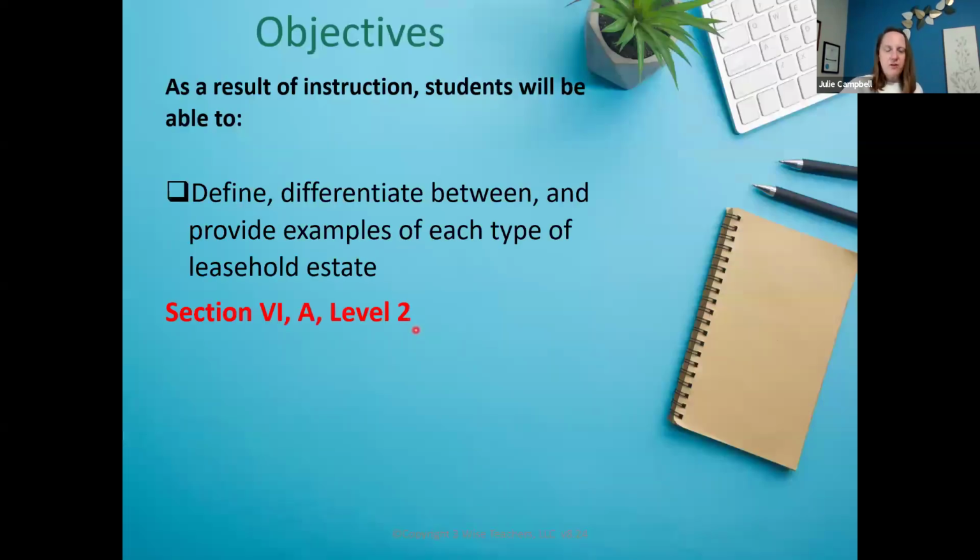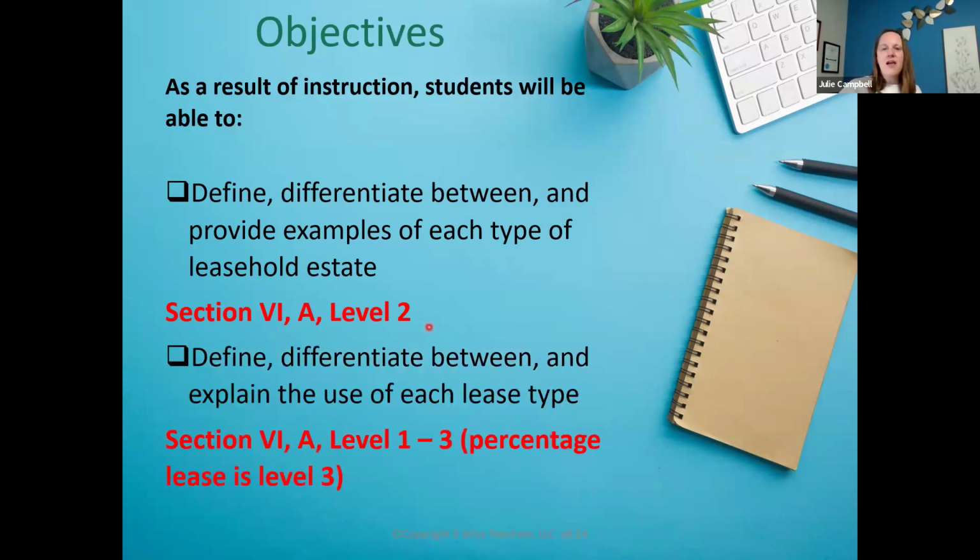So in this next section, we're going to differentiate. I've got a couple of different types of leasehold estates. We're going to refresh what a leasehold estate is and then talk about the different types, and the different use for each lease. There are different leasehold estates and different types of leases, and we're going to talk about what those different types of leases look like.